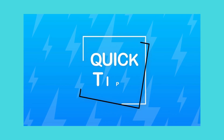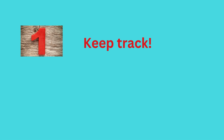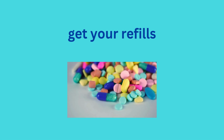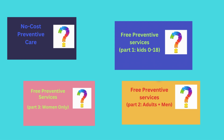Do I have tips? Of course. The first one, keep track. By this I mean of your deductible, of your co-insurance, of your overall out-of-pocket or share of cost. Why? Because if you don't use it, you will lose it. For example, get all your refills or get your preventive care visits, services, tests, scans, etc. done before the end of that year.